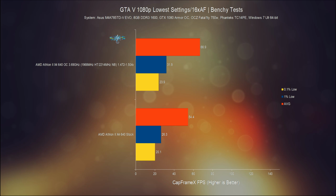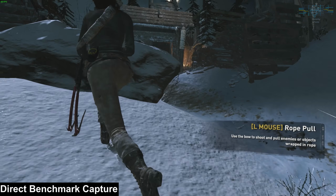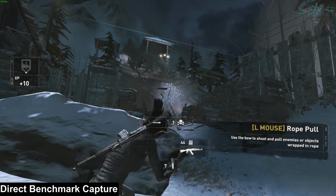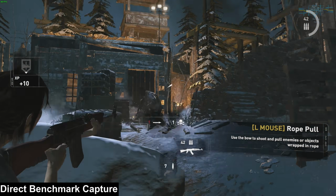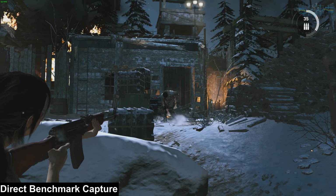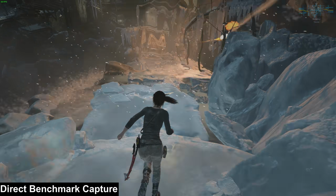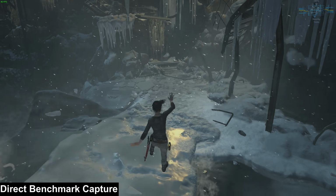Any stuttering on the highway was gone, and as at stock, the desert area is still smooth. It managed 22.98, 21.29 and 18.9% improvements over stock's average, 1% and 0.1% lows respectively. Rise of the Tomb Raider is next, and is being run at 1080p with the lowest settings and 16x anisotropic filtering. The game actually ran fine to start with, with only one noticeable stutter in the first couple minutes of the test, but the problems became quite noticeable from then onwards.